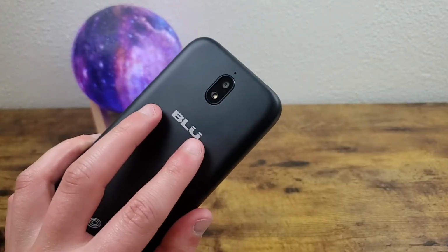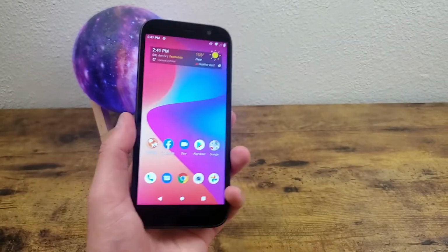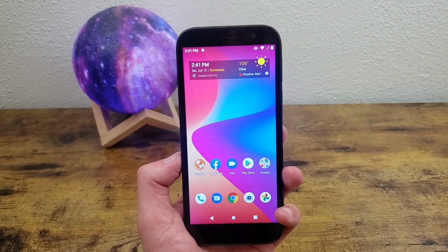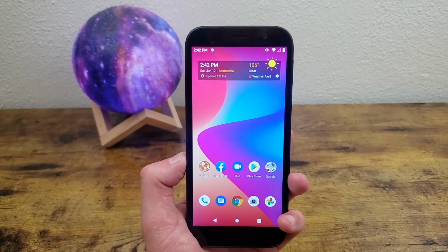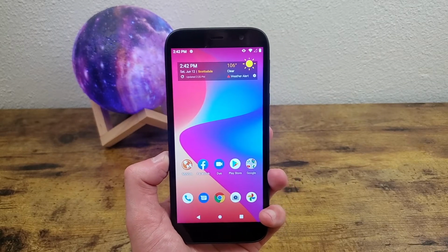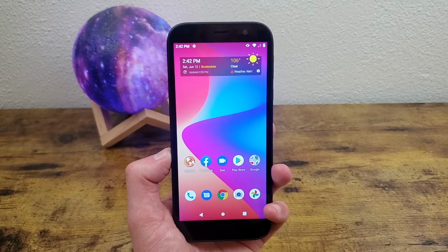This phone only has one 13 megapixel rear camera on the back, and that is going to be a disappointment to some people if you're a more frequent user of the camera and like all the nice features like portrait mode, a macro camera maybe, or an ultra wide camera. You are going to want to look at different devices because this phone has none of it.